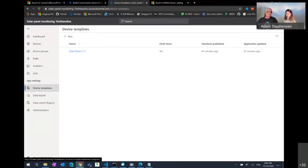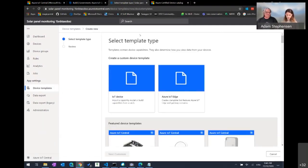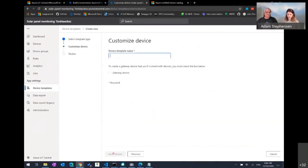So the way IoT Central works is that you have to actually pre-upload the definition language model. So if you're building for your own web application, you wouldn't really have to do that, but this is just how IoT Central is built. So we'll just have to upload exactly the same model that I just showed in VS Code. So I come in under device template, create a template, click on device.